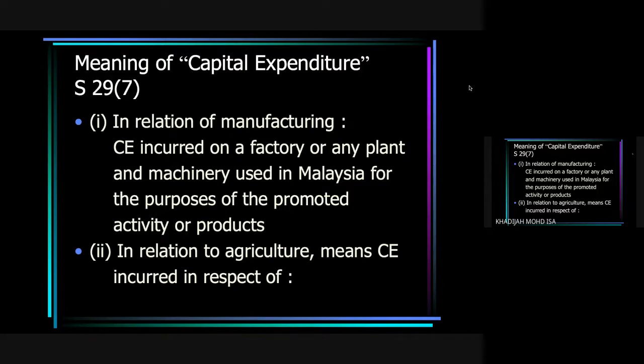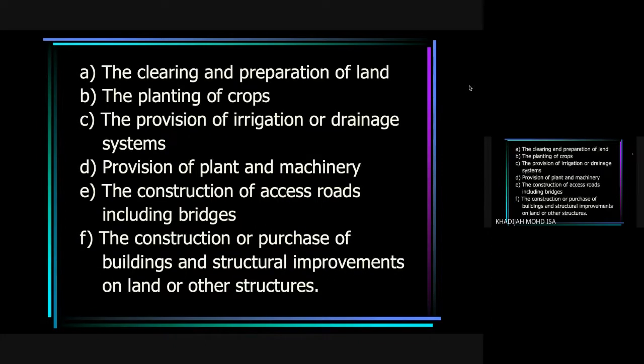Yeah. And then in relation to agriculture, it means CapEx incurred in respect of clearing and preparation of land, planting of crops, provision of irrigation or drainage system, provision of plant and machinery, construction of access roads including bridges, construction or purchase of buildings or structural improvement on land or other structures. So if you look at A to F here under the agriculture industry, these are the common CapEx incurred.